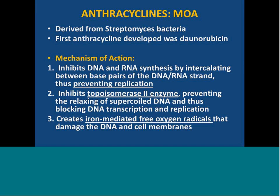So the way I think of topoisomerase is your DNA is basically a nice tight helix, and as replication starts, it starts to loosen up, and that loosening up requires your topoisomerases to help it relax and uncoil so that then replication can happen. So it basically inhibits that enzyme, so it prevents replication. It prevents the loosening of the coils and thus prevents replication.